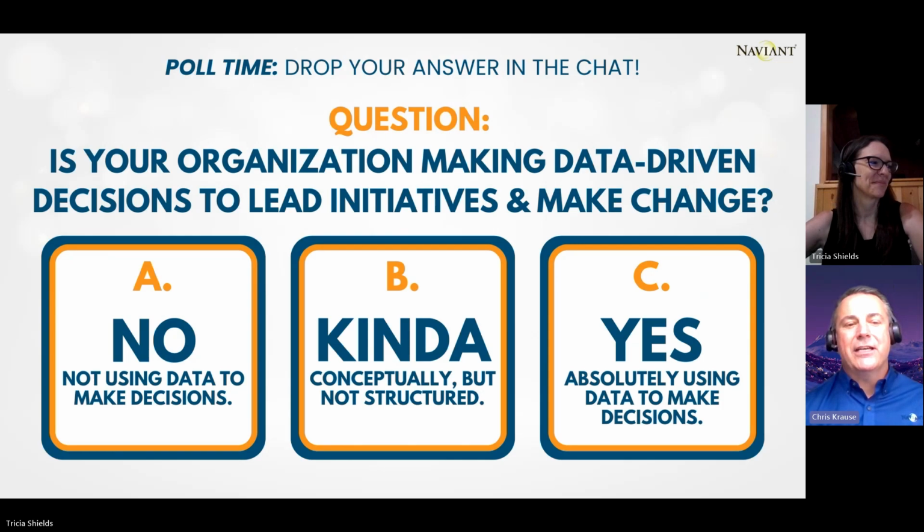So A, you're not using any data. B, you're using some. And C, of course, you're fully vetted in. That's really, really important. We look forward to your answers on this, and we're going to provide you these poll results from all the attendees so you can see where you rank with your peers. And hopefully most of you are trending towards the C. And if you're not in that direction yet, we hope you'll get there after this presentation.